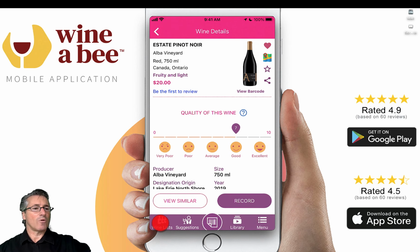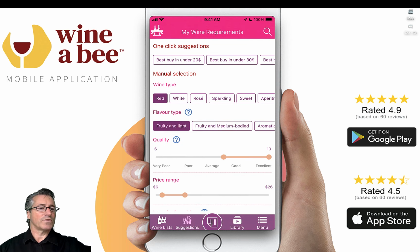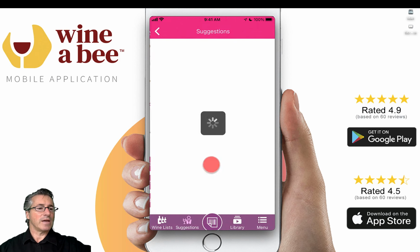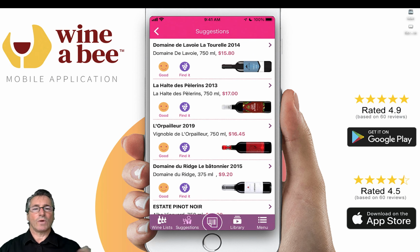So this is great. Now if I go back to my wine list, I can see now it is there. If I want, for example, to go and I say red, fruity and light, once again I will have something which is good quality, price range correct, something in a good range, and I go to recommended for me. So I can see my wine is once again offered. So this is what you want. It's very simple and it's very easy to add.